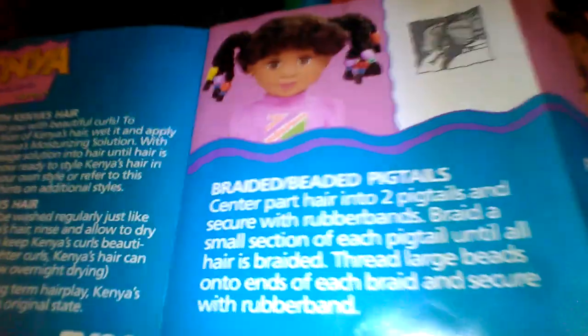That's not how I refer to it, because they made it where you can straighten a section of Kenya's hair to make it easier for braiding. I would not recommend braiding Kenya's hair like this, because if you take the braids down, her hair is going to fall into these crimpy textures that come from being in braids so long. I experienced that with other dolls as well.